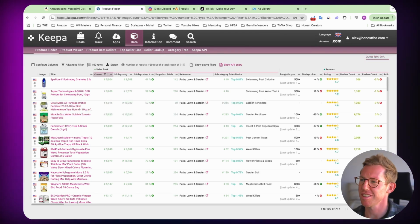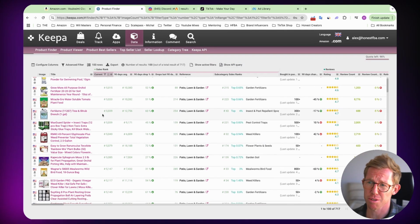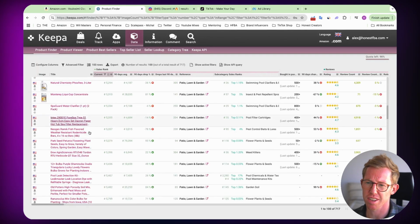Okay, and that brought up these results. Now, I had a quick sift through this, and as you can see, there's 100 results per page on here. We're seeing tomato plant food. We're seeing weed killers, which I wouldn't really want to go into.